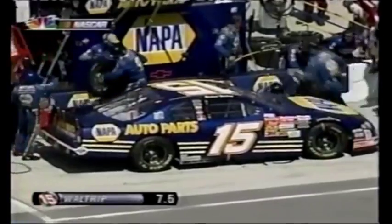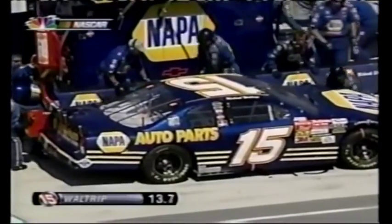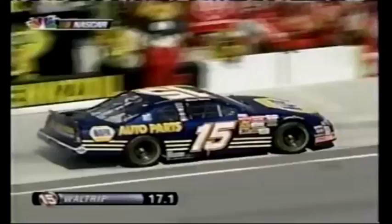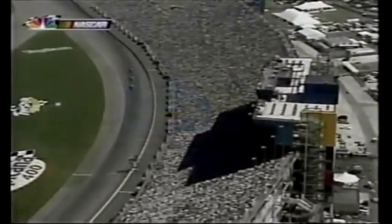Alan, he certainly is. As Crucci told me, fuel mileage, fuel mileage, fuel mileage. We're going to try to roll the fuel mileage again. Trouble getting the left rear tire off. They finally get the lugs on. Michael is down and away. No adjustments on the 15 car. Finishing up a round of green flag.